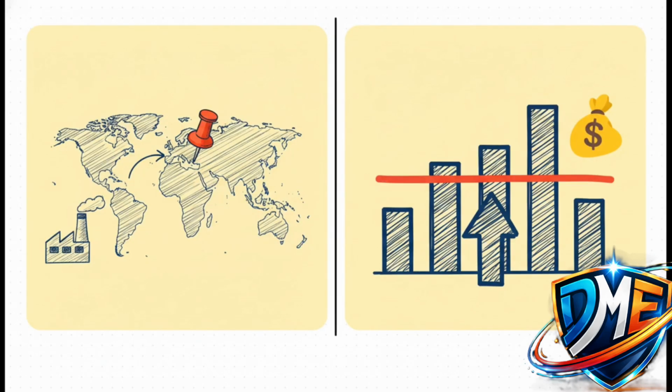Now, the solution is split into two parts. Pillar 1 is all about where companies pay tax, shifting some of those rights to the countries where their customers actually are. But our focus today is all on Pillar 2. This is the one that's about making sure that no matter where a company books its profits, those profits get taxed at least a minimum rate. It's designed to finally put a floor on that race to the bottom.